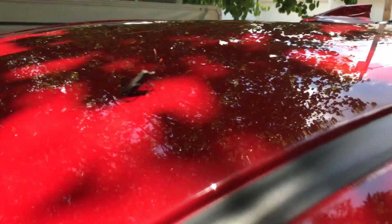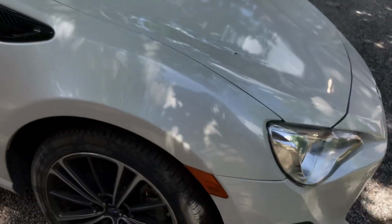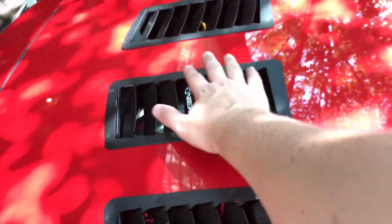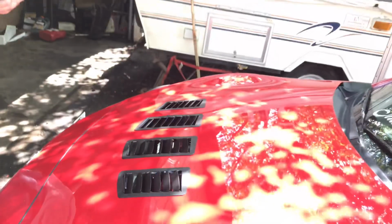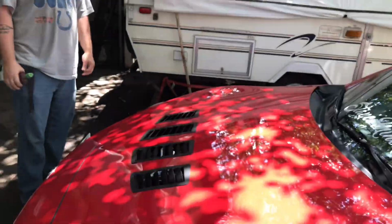Hold on, we gotta get the aesthetic in the video. What's up, little dude? You like his car? Bug. He likes your car, dude. I tried to get a picture of the crickets out by your house when I was taking pictures of our cars. There's tons of them out there. Because FRS and crickets. I really like this. I like these vents. Eventually, I'm going to knock the bolts out of the vents and put just rivets in, because I think that would be more aesthetic.